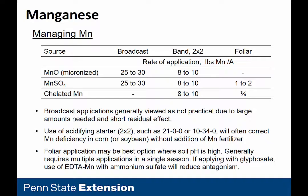The one thing I said I was going to mention: when we're putting it out with glyphosate, we have to recognize that there's an antagonism between manganese and glyphosate. It'll reduce its effectiveness. Generally, what most folks agree on is that if we use an EDTA form of manganese and put some ammonium sulfate on top of that, the antagonism seems to not be an issue. Always read your labels.